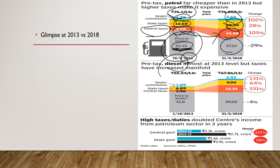If you take diesel, the same trend continues, and it has increased even further in the current day scenario. So year by year, the central government's revenue is doubling. If you just take a look at one year, it is 1.3 lakh crore to 2.7 lakh crore from 2014-15 to 2016-17. What is the change? It is 117%, almost more than double, whereas for state governments it is very minimal.